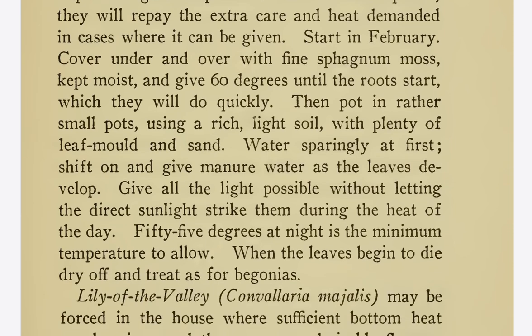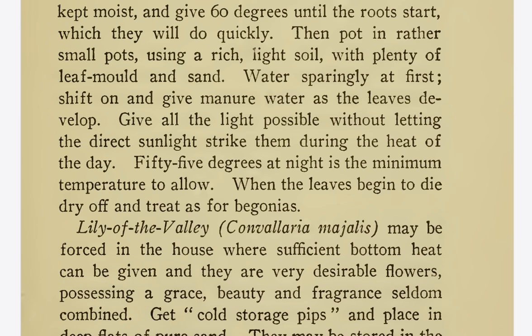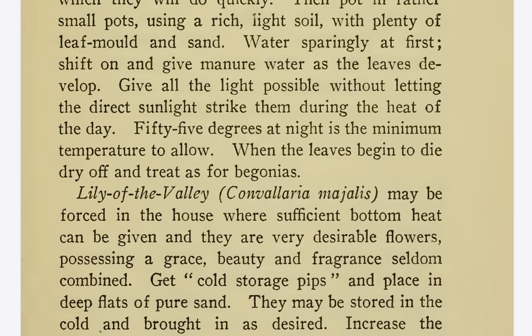Then pot in rather small pots, using a rich, light soil with plenty of leaf mold and sand. Water sparingly at first. Shift on and give manure water as the leaves develop. Give all the light possible without letting the direct sunlight strike them during the heat of the day. 55 degrees at night is the minimum temperature to allow. When the leaves begin to die, dry off and treat as for begonias.